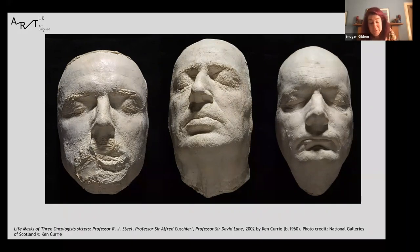On the day the life masks were made, Professor Steele on the left had to endure cling film covering the area around his mouth as he'd not shaved that day and the wet plaster needed a smooth surface to adhere to. Curry hung the masks up in his Glasgow studio as part of the process to work out the composition and lighting for the portrait.